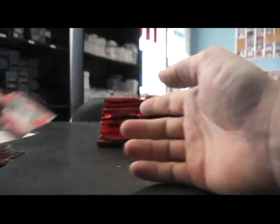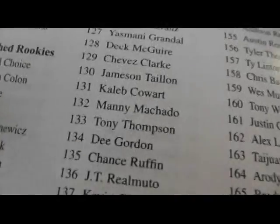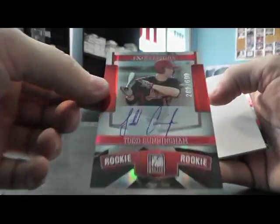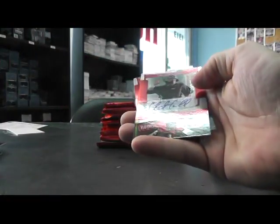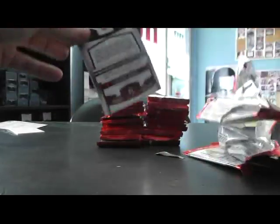I'm not sure which number die cut that is, but it's one of them. 132 is Manny Machado. So it's a die cut autograph of Manny Machado. But they have different color variations, so not sure which one. Todd Cunningham, $6.99. Christian Carmichael, 815. Dang, back-to-back redemptions on this.